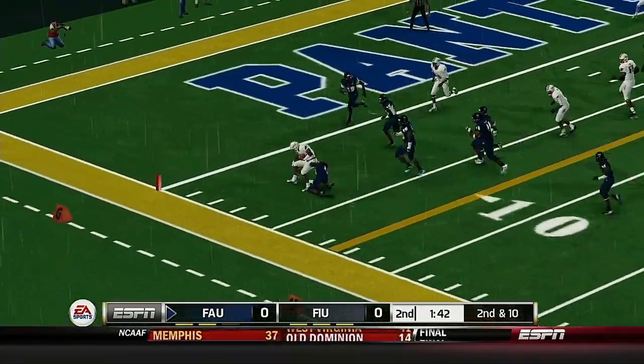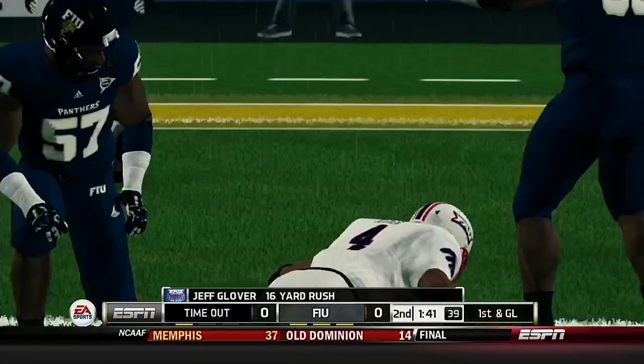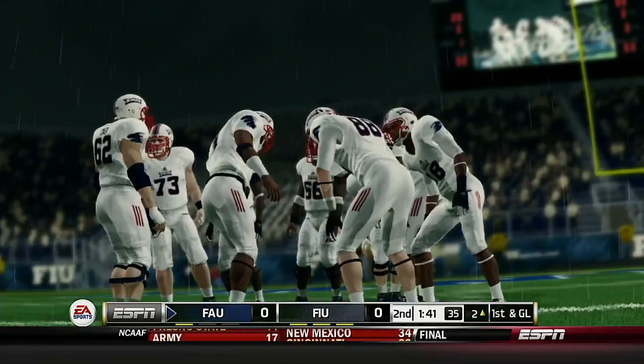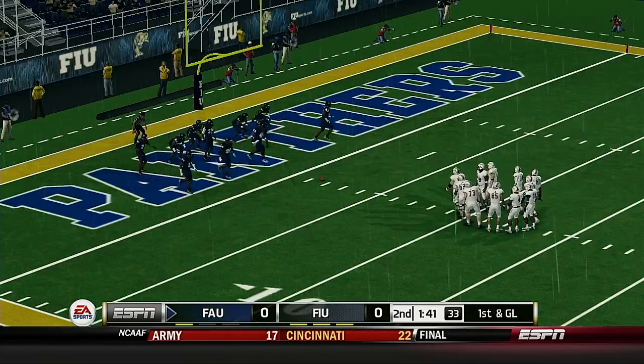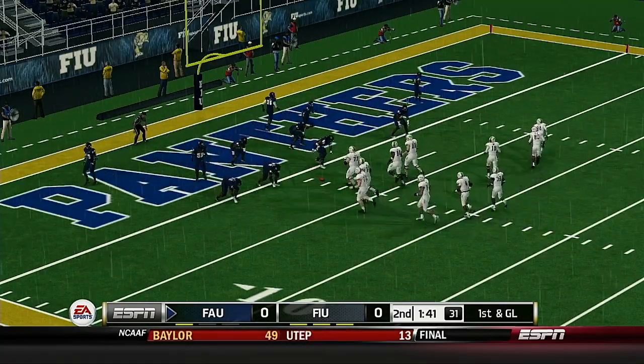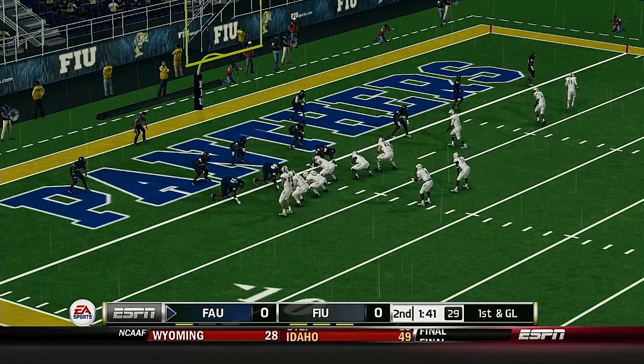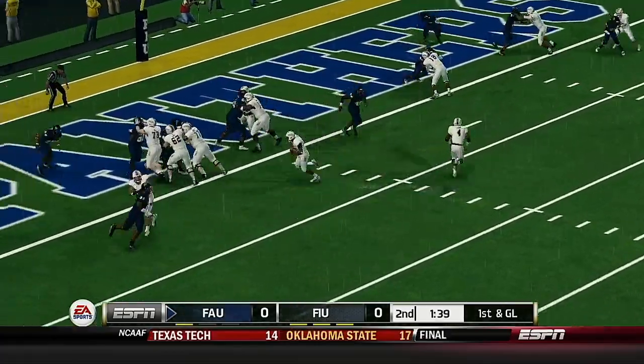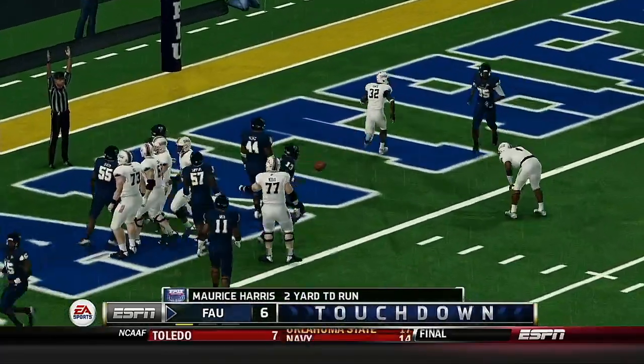He's into the open field. Big play, and it's first and goal. Florida Atlantic will take their second time out of the half. And this is the 10th play of the drive. Touchdown, Owls.